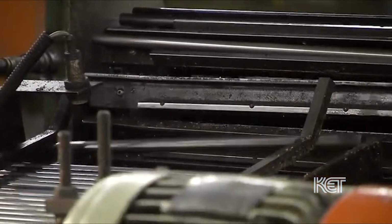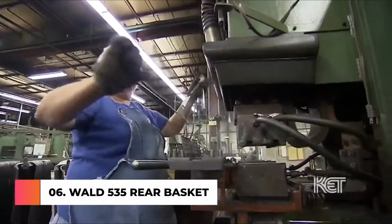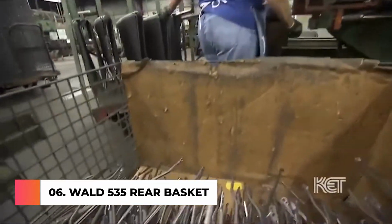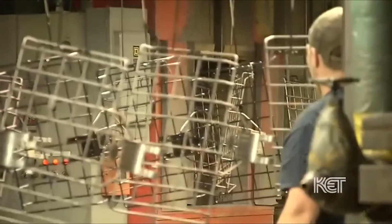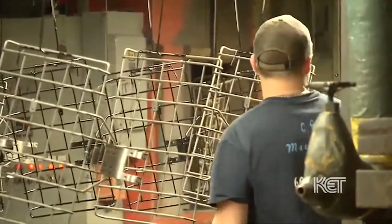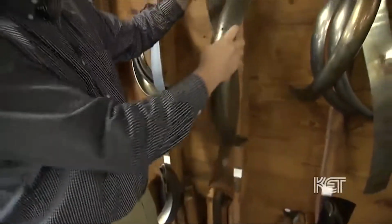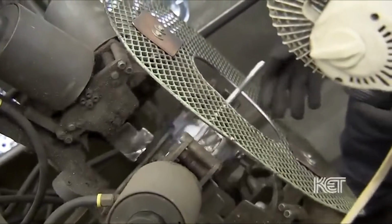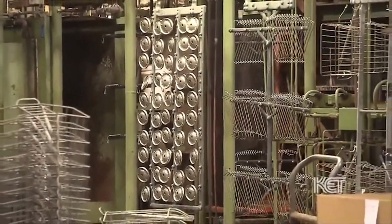We manufacture a variety of things, 50% bicycle and 50% automotive and industrial. We just manufacture what we refer to as bicycle accessories. We don't make the whole frame, the wheel, or rim, but what we do make are baskets, handlebars, kickstands, stems, forks, a variety of different items. There's almost 400 different bicycle items that we manufacture.